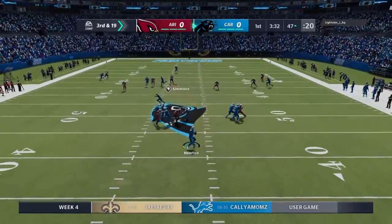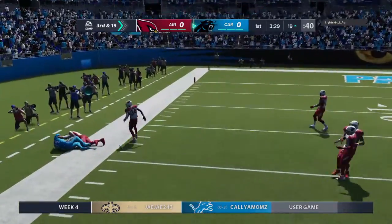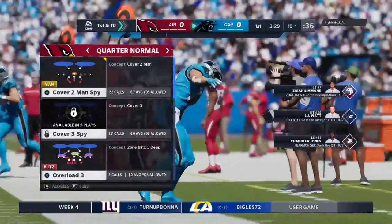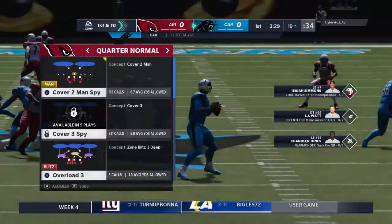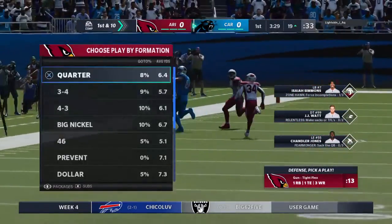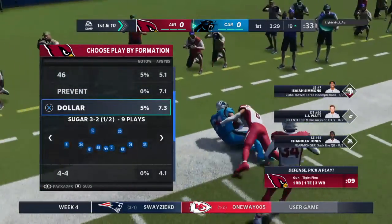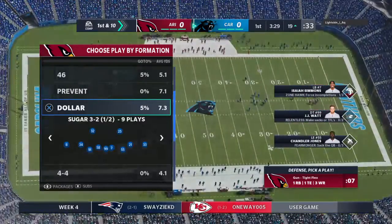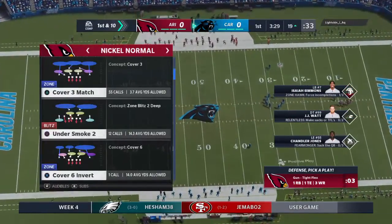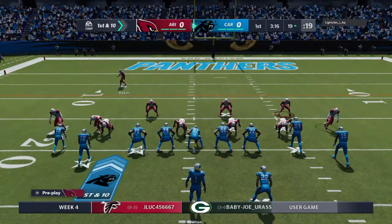From the gun, here's Newton. He's got his man on the crossing route. And they'll have it in the red zone before he crosses over out of bounds. A real letdown defensively. That was third and a bundle, but they allow the conversion. So here's a first and 10 now down inside the 20.